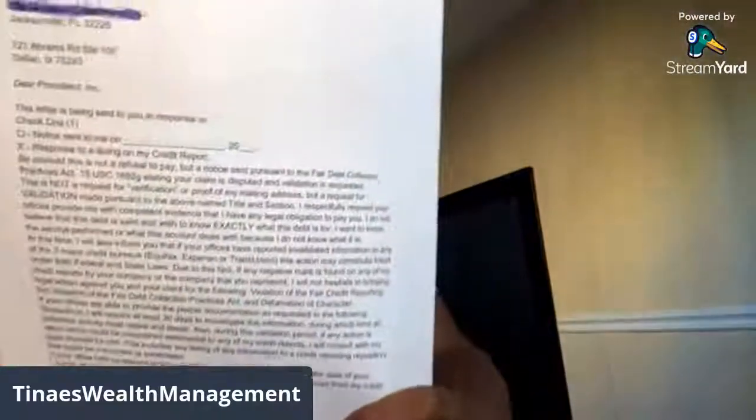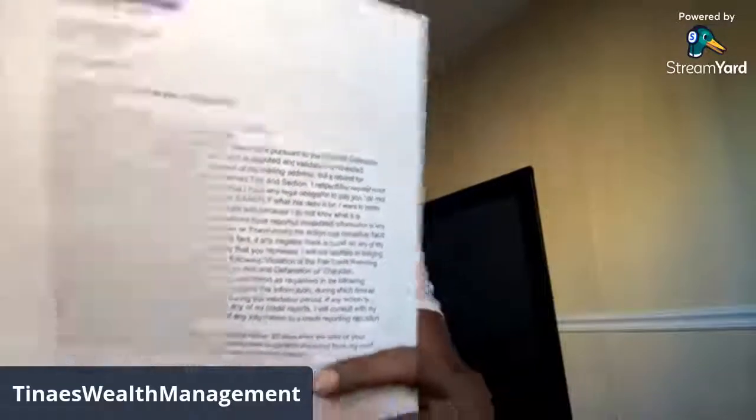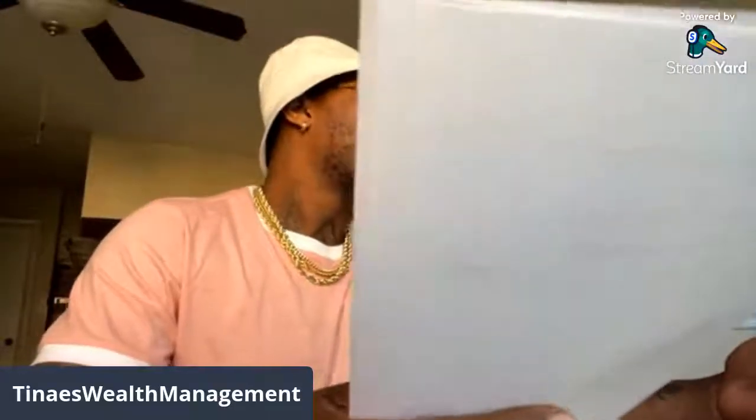It's pretty much a letter that says, basically, prove that I owe this debt. Don't just send me a ledger with my name, my email, my social security number. It asks you to get down into the specifics. So it says, be advised that this is not a refusal to pay, but a notice sent pursuant to the Fair Debt Collection Practices Act. Then it has the code stating your claim is disputed and validation is requested. This is not a request for verification or proof of my mailing address, but a request for validation made pursuant to the above named title and section.